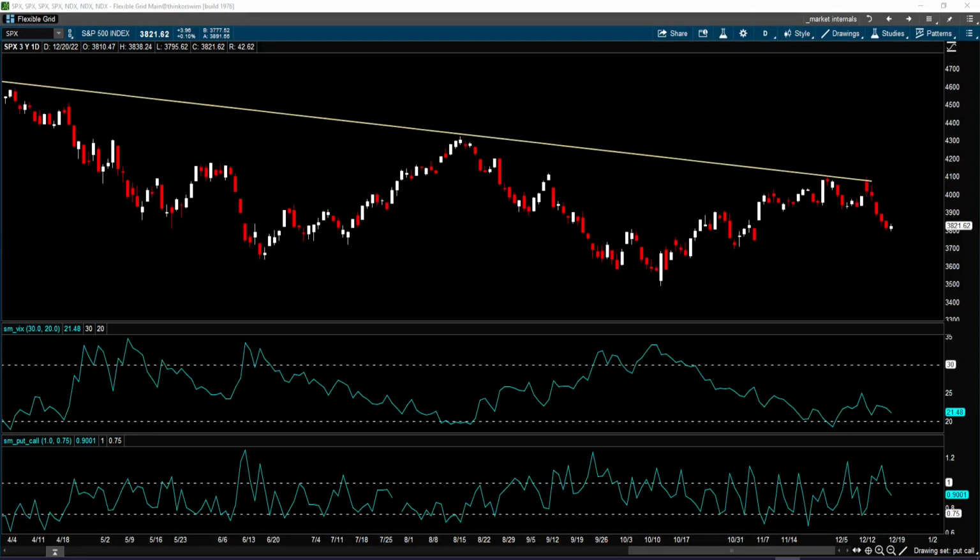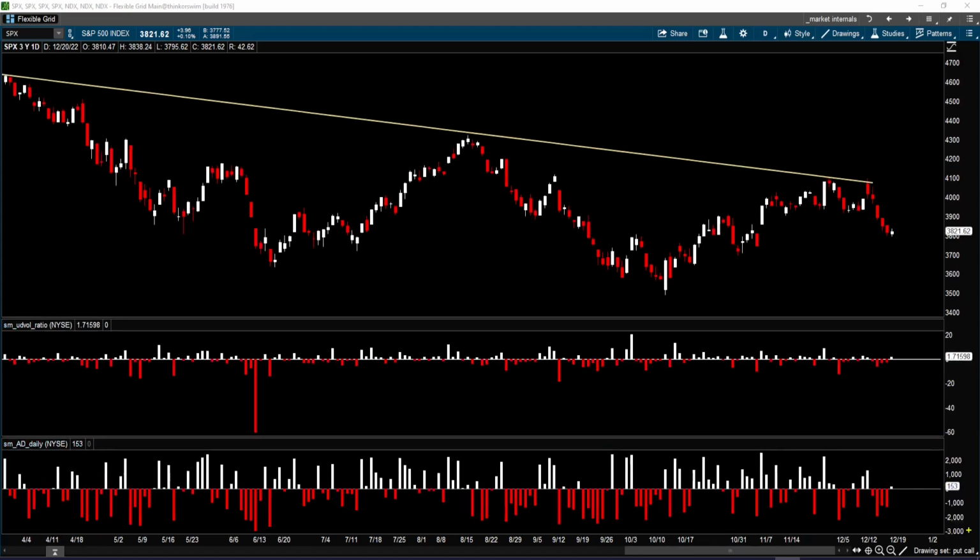Before we take a look at the price action, let's take a quick look at the internals and also the sentiment. Looking at this chart here, you can see that the VIX is sitting at 21.48 and the put call ratio is sitting at 0.9. So the market participants are still quite bearish and also a little bit cautious. And even though we had an up day today, the up-down volume ratio is only 1.7 in favor of the up volume, and the AD, the advance decline, only 153 more advancing issues than declining issues.